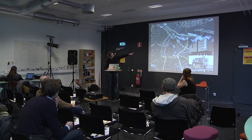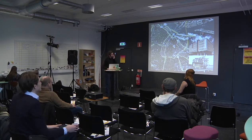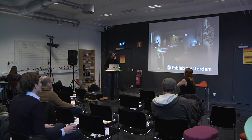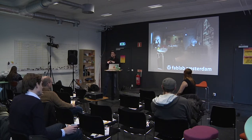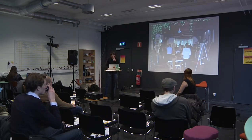And then actually the whole organization, the Waag Society itself, is there where the A is in this other monumental building. And this is how it looks inside. It's very small, cozy, but somehow it works. People like it. And this is like 2 weeks ago, we had a little workshop and so on.